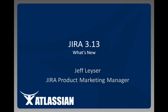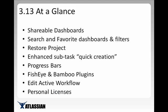With JIRA 3.13, we at Atlassian decided to go back to the basics. We took a very careful look at our public issue tracker, jira.atlassian.com, and looked at some of the more popular requests, some of the more popular issues with lots of votes. And we closed some of those requests by putting those requested features into JIRA 3.13. I believe in the final analysis we closed 3 of the top 5 requests. We of course added quite a bit more than that. We closed quite a few issues with this release. And you can see some of the key features here on this slide. We'll go through each of these in turn and talk a little bit about the new features in JIRA 3.13.